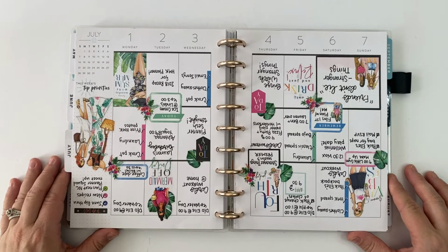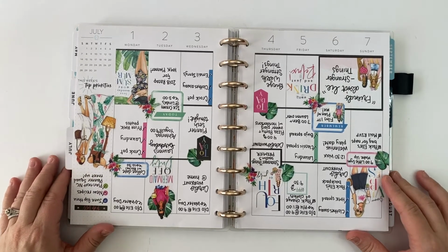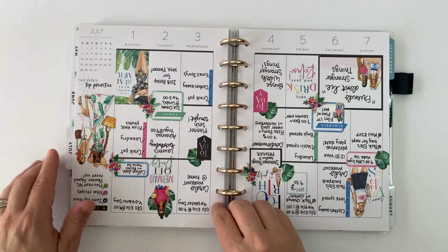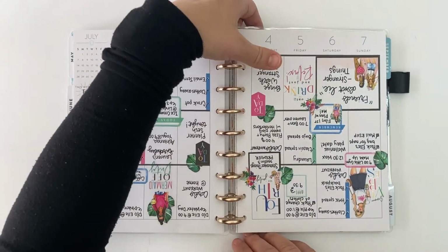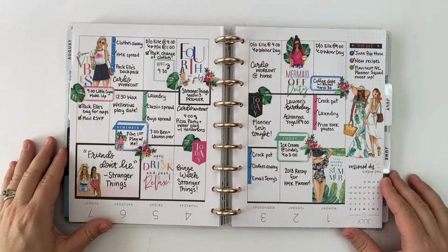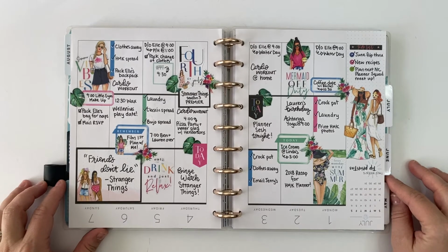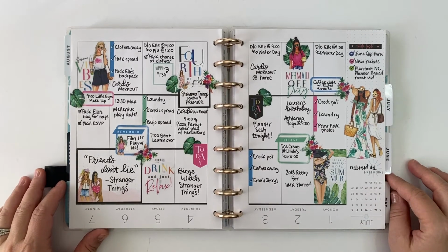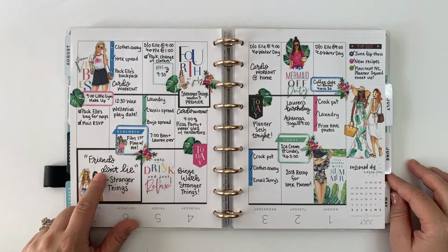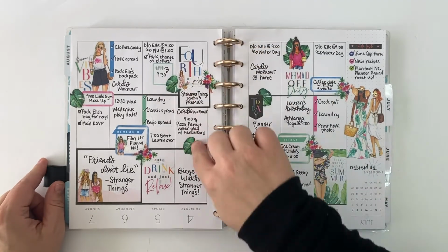All right, this was a fun spread. I actually completed this one at one of our North Carolina Planner Squad meetups. This was the week that Stranger Things premiered, and so I did my entire spread upside down in honor of the premiere. So here, I'll flip that around so you can kind of see it the right way. I did a little quote here from Stranger Things, "Friends don't lie." I love that quote. Here's the 4th of July.